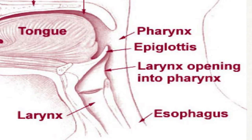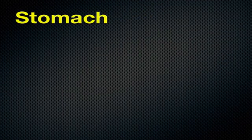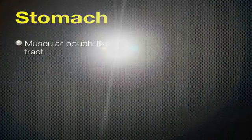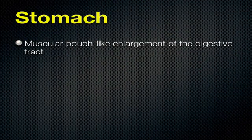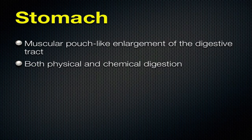And you want the food to go to the esophagus, so we close the epiglottis so that the food can go down the esophagus and then into the stomach. So let's talk about the stomach. The stomach is a muscular pouch-like enlargement of the digestive tract. And you've seen pictures of it in the previous slides, and I'm going to show another picture of it in the next slide. But this is where we have both physical and chemical digestion.